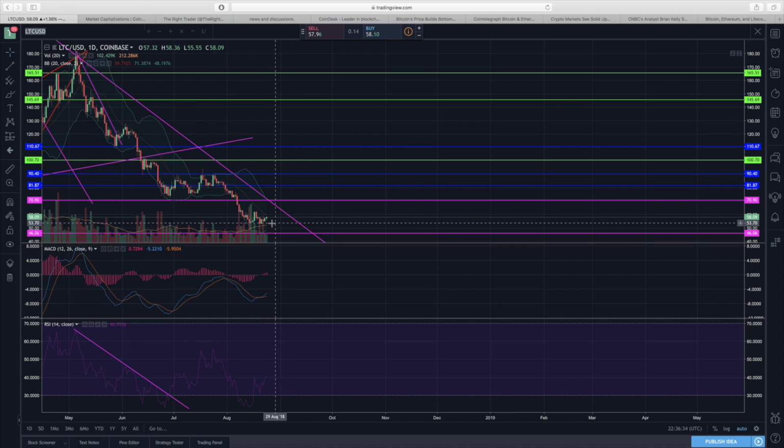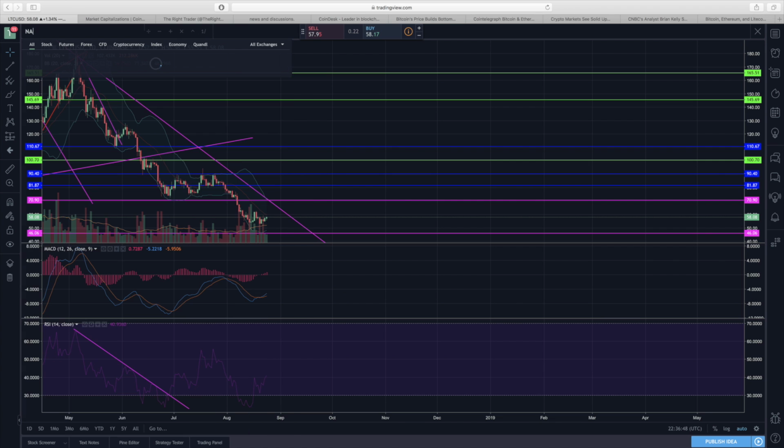There is also a possibility that we just remain very flat and then break out of the downtrend line in a very flat manner, just keep on consolidating. That is always possible with this type of setup. But I feel like we're going to see some type of stronger move here in the marketplace very soon.